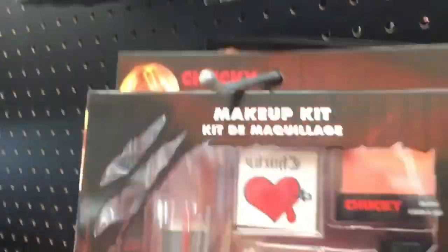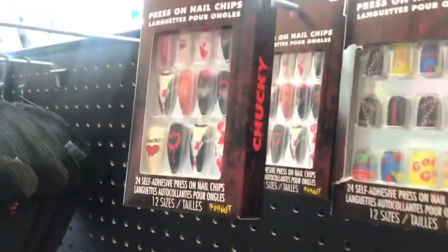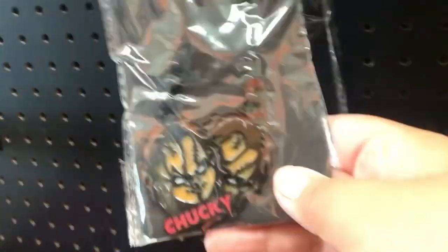Ooh, they even have this one here. It's like a bag, but it looks like a knife. They also have a makeup kit of the Tiffany one, which is kind of cool. And this one, the necklace, which is $16.99. They even have nails. I don't know if you guys are interested in the nails. Hammer. More knives. This Spirit Halloween has a lot more stuff and accessories than the other ones I've seen so far. Seen this one yet? Let's see what they do.